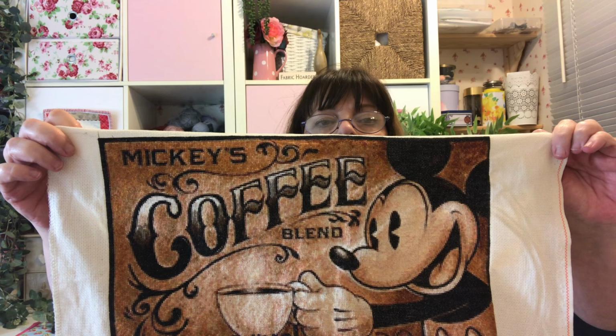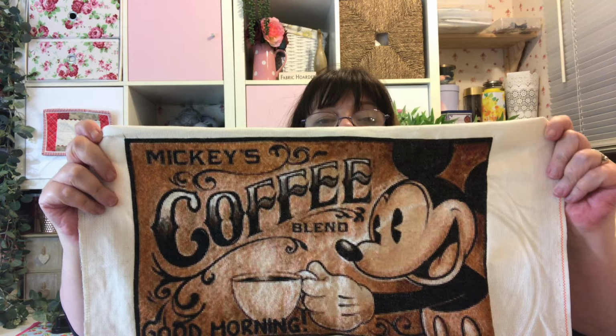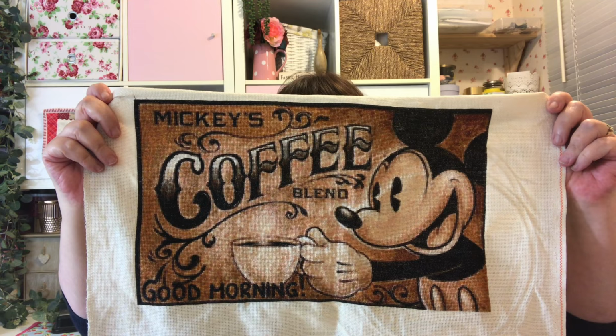I really do. And I'm thinking, I'm not going to have a mount. I'm just going to, when I frame this, it won't have a mount. And I'm thinking maybe a plain black frame. I don't know. Or whether I should have a little white mount. I'm not sure. Do you think I should have a mount? I don't know. It's quite a big piece. But I've loved every moment.